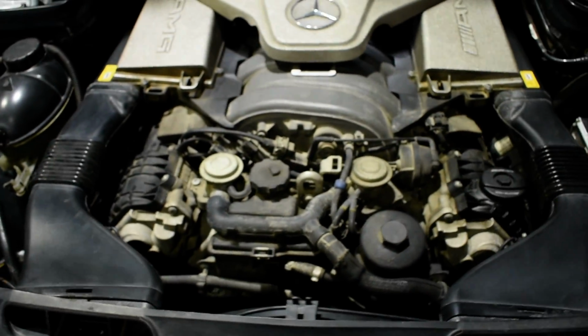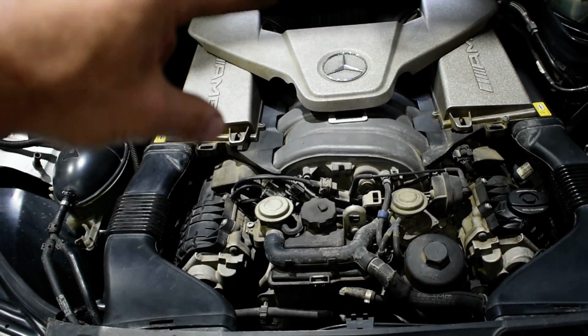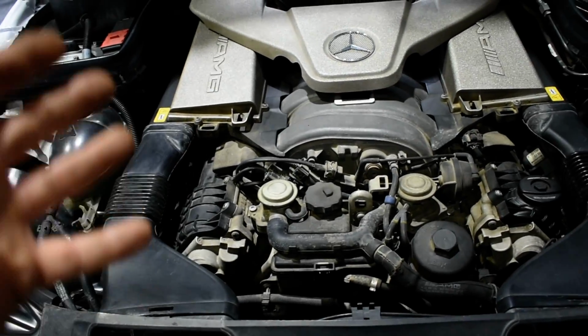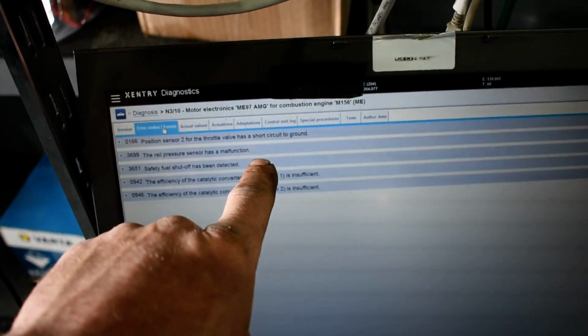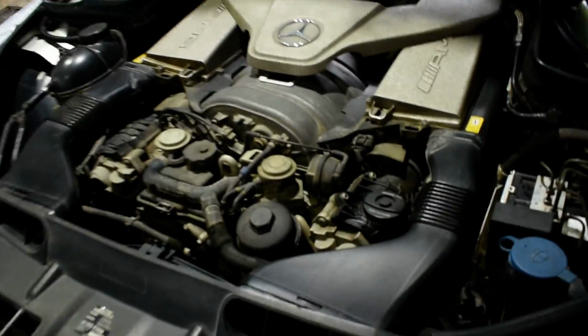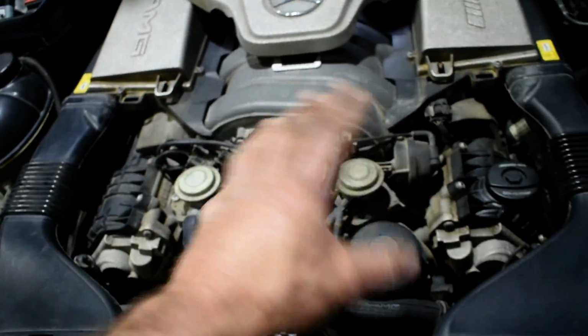So why is that happening? Because the car has not been tuned. That means whoever opened it removed the catalytic converters and didn't switch off the secondary oxygen sensors to stop reading. Then for the throttle, 99%, since there is a short circuit to ground, most probably there is a problem with the throttle itself. The rail pressure sensor, since I have a throttle, I have a rail pressure sensor, what I'm planning to do, I'm going to try the pressure sensor and the throttle. This is the secondary, to see what's the problem.